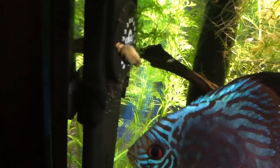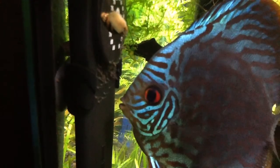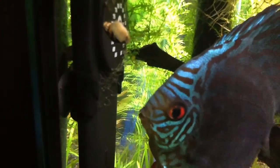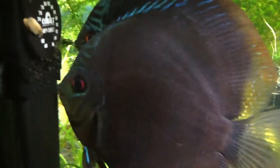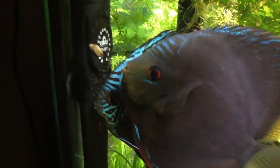And my hope is that I don't get that. But my hope is that these guys are, like in a day from now, going to be moving around and then just sticking to the parent. So at some point they're going to start feeding on the side of the parent, and then the parent will just swim around and they'll just follow them. And I'm hoping, this isn't my best camera, but the hope is to show you guys what happens.